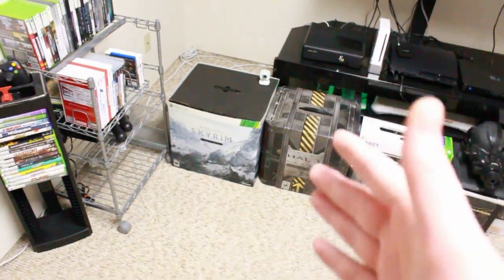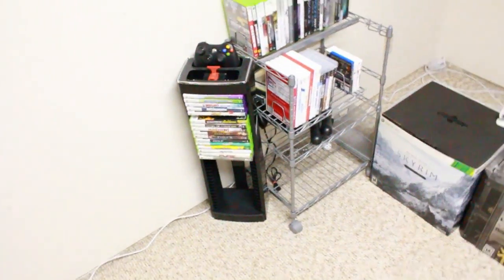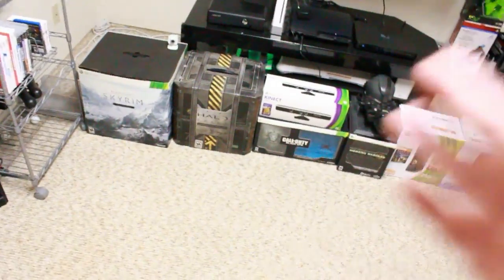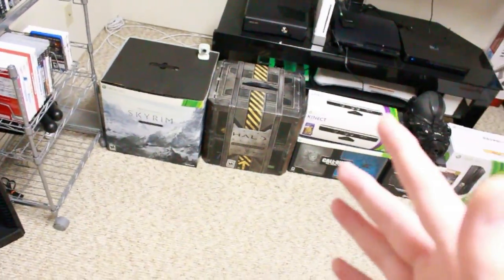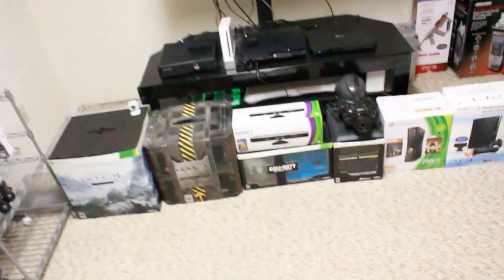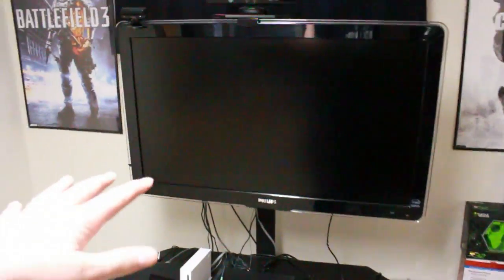Halo Reach is an awesome game, and Skyrim and Saints Row. Those are the type of games I like to play right now. Not so much Call of Duty or Battlefield, but Halo Reach, awesome game. If you don't have it yet, you gotta get that game. You can find it for like 20 bucks. You gotta get Halo Reach. It's an awesome game. And then we have a 42-inch TV here.